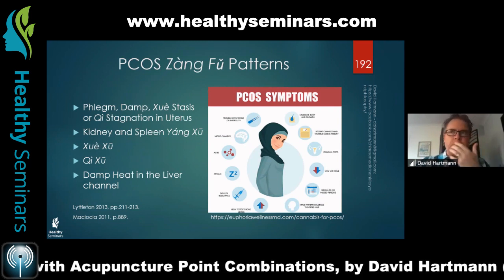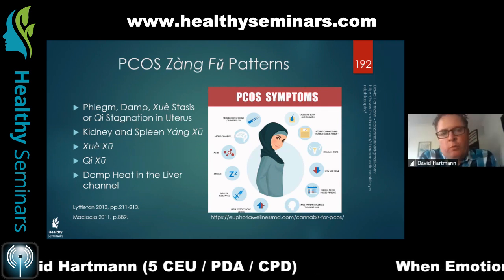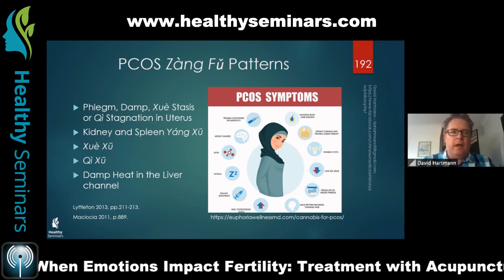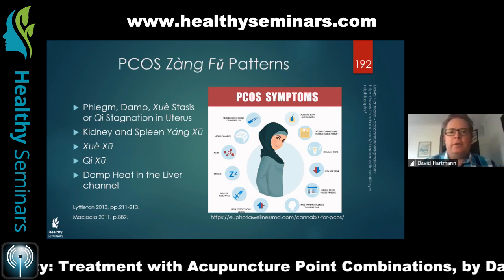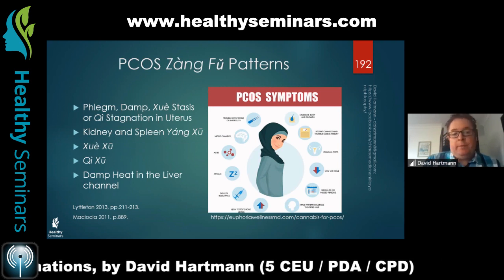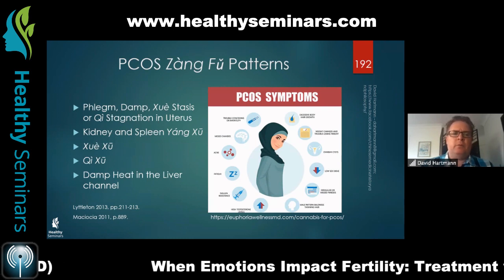Because look at the words. Polycystic ovaries. Poly is too much, cysts on the ovaries. So what are the cysts in Chinese medicine? They're too much of something stuck. So it's too much phlegm, it's too much damp, it's too much blood, it's too much qi, creating stuckness in and around that lower jiao region, specifically the reproductive system. So it could also be damp heat in the liver channel. Don't think I've ever diagnosed that with PCOS, but it's definitely one that is mentioned.